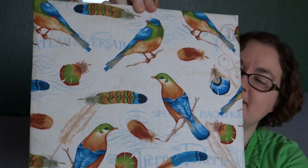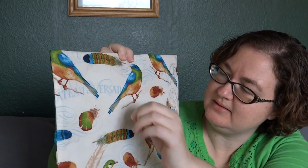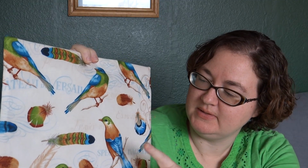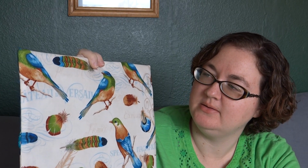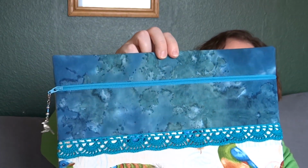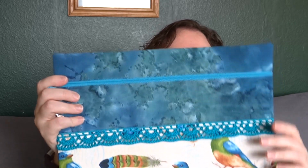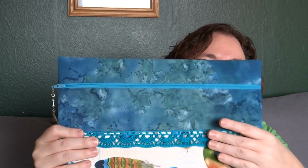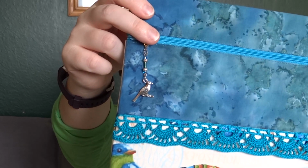And my personal favorite in this batch, and possibly ever, it's got the birds and cat hair. Birds, words, and feathers. And then we turn it around and it has this gorgeous blue and green batik fabric as the accent. And I love this fabric so much. And there's the lace trim. Here is the zipper charm.